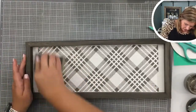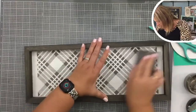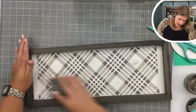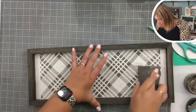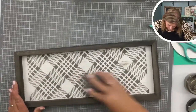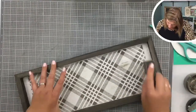Now I'm going to kind of sand the edges. I'm going to get that one too. So sand the edges. I know, you're like, you just chalked it all. Why are you going to do that? Well, I want it to be distressed. Trying to get a little bit more distressed on this edge. There we go.